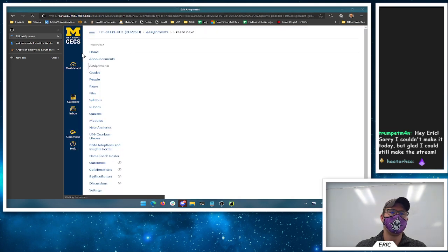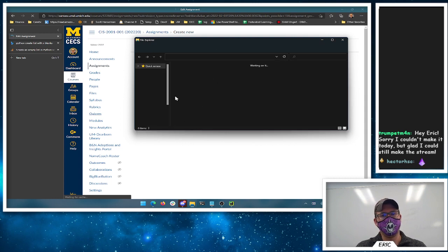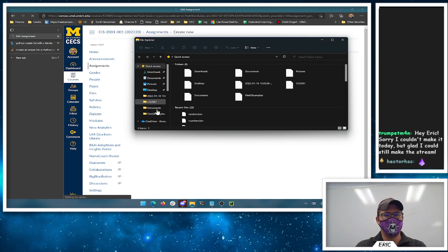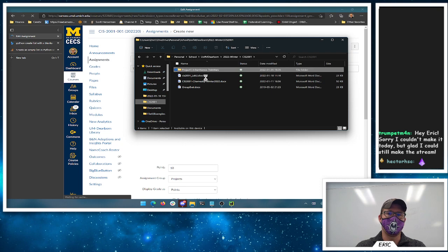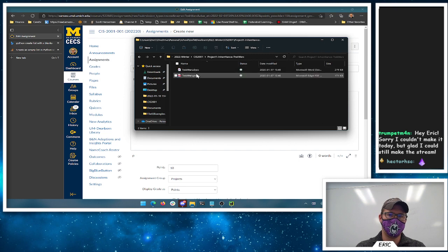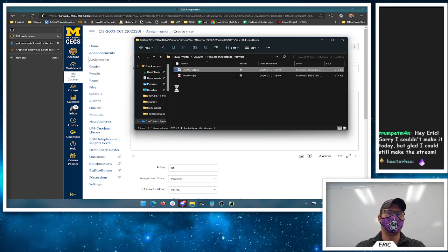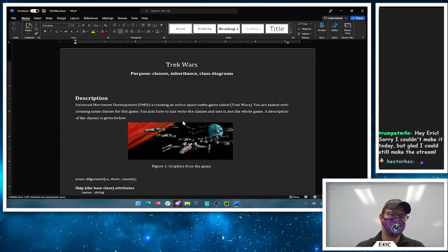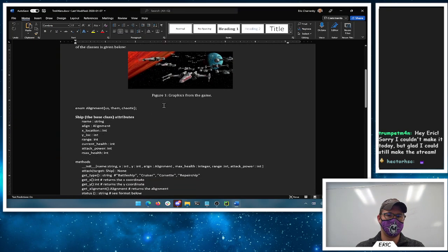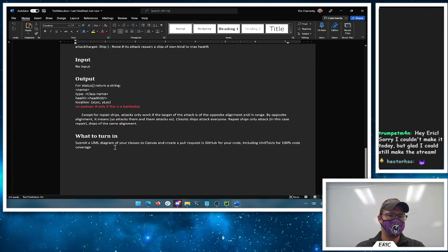And let me grab, I've got to actually have a document for it here, which is kind of fun. If I can get this thing to load. Hey, look at that. You can have my folder in my quick access. Trek Wars. Maybe. Here we go. Oh, do I probably have the PDF. Sorry. Okay. Yeah, I don't think I have any due dates in here, right?